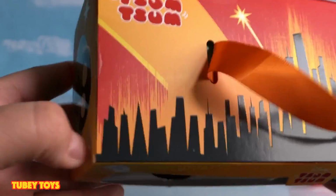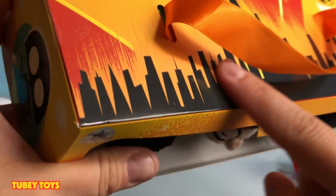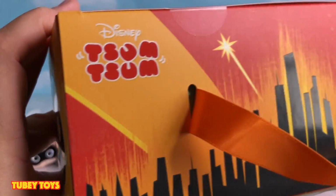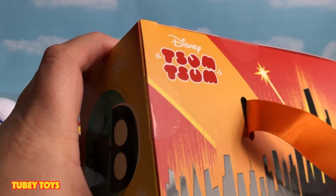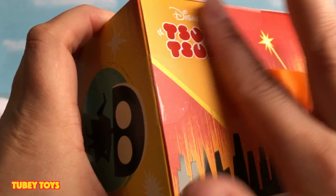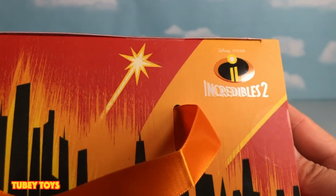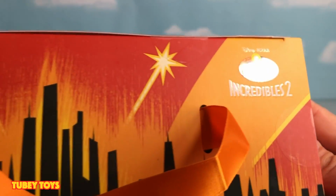That's right. And you can store 3 of your Tsum Tsums inside it. I really love the spot UV that they did. Look at this. Super duper cool. Yeah. It has a slightly raised to the touch feel. And even the symbol for Incredibles 2 has it also. It looks really awesome in the light.